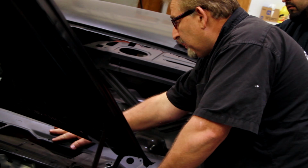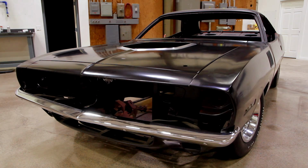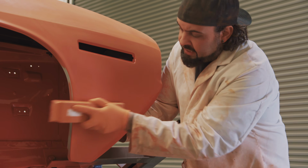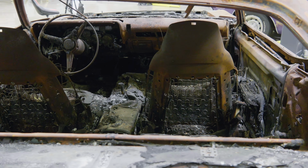Dash VIN was in place, body numbers are in place, fender tag in place. It's a 4-speed car, one of 108 made. So with that car done right in the metal work, it was just a matter of us reassembling it. It gave us a shot at what we ultimately were able to do, which was save a 1 of 108 446 barrel Cuda.